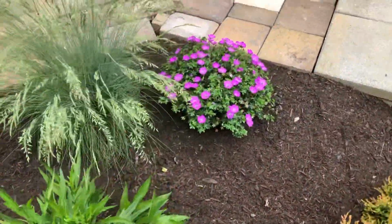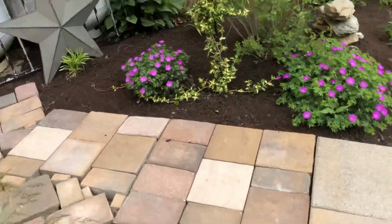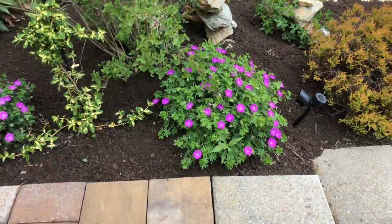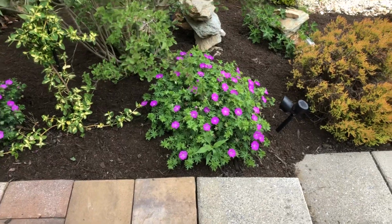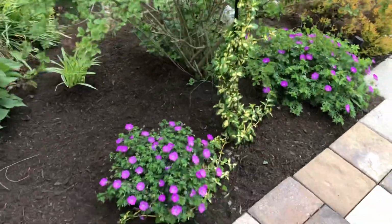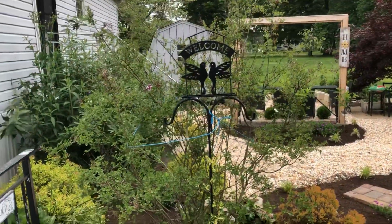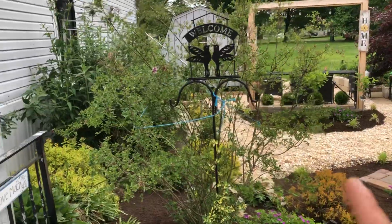my Max Frey that I put in here last fall, they're doing really nice. This one right here, I took a clump from the one in the front yard. It's doing really good. More Laripe. My what do you call this?